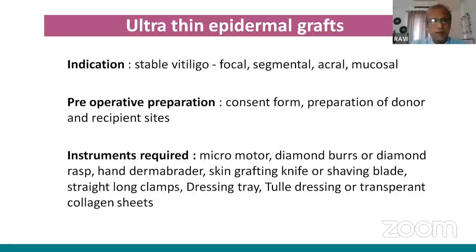Coming to today's topic of ultra thin epidermal skin grafting, we talk about this as epidermal grafts, superficial skin graft, SSG. Then the name is given ultra thin epidermal grafts. Any name will suffice, because we are going to take the top layer of epidermis, which contains only the basal melanocytic layer. Do not include any dermal component. The indications are absolute indications of segmental vitiligo, focal vitiligo, acral, and mucosal vitiligo. Pre-operative evaluation is properly done. A consent form is to be signed. Preparation of the donor and recipient sites is most important.